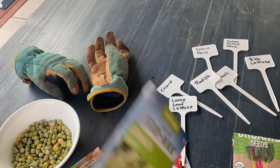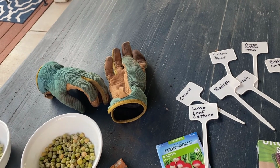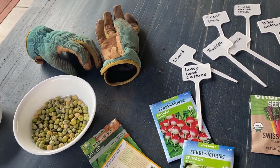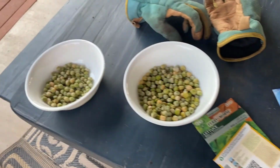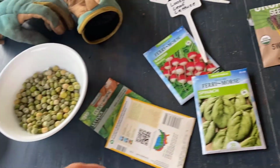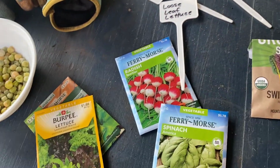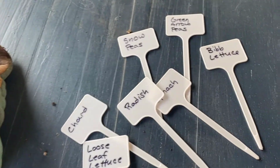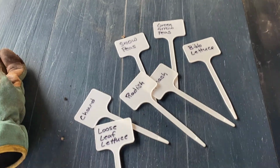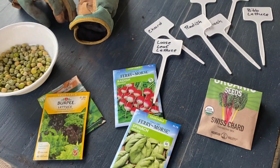So that's what you want to do. Some crops like squash and tomatoes would have a longer growing time, and so it would be too late to plant those. But today I'm going to plant some peas that I have soaked for about 3 hours, as well as some spinach, lettuce, chard, and radishes. And I like to have some little markers that I can mark at the end of my rows so that I know what it was I planted. Because when spinach and chard and lettuce start coming up, they all look the same.